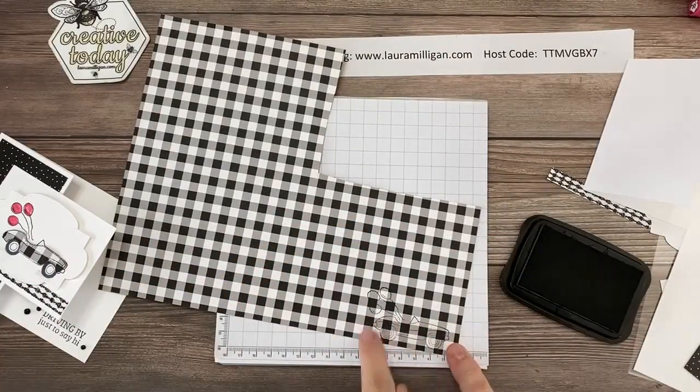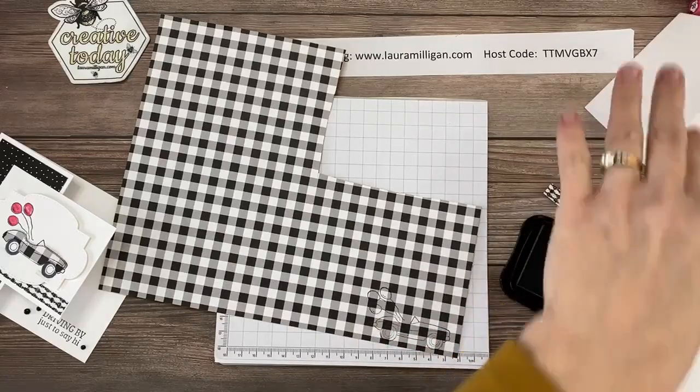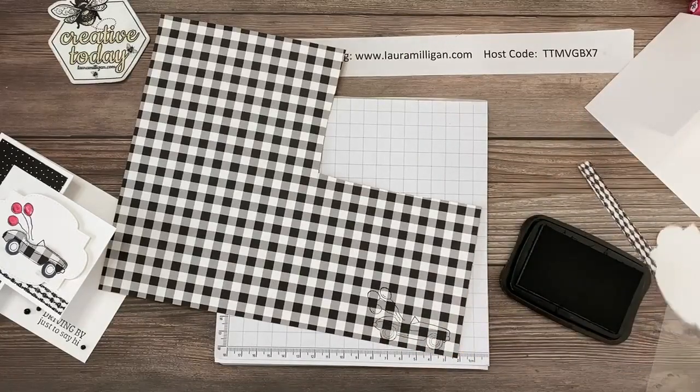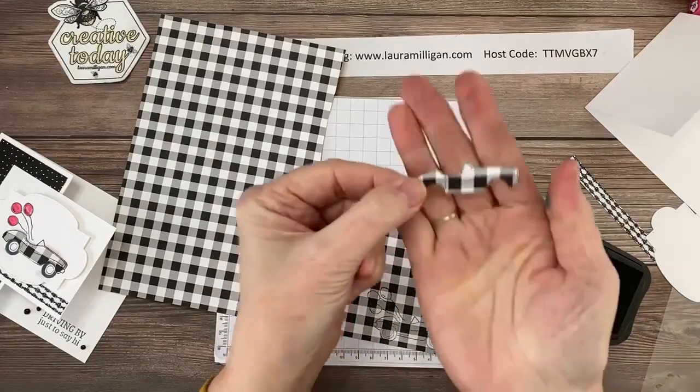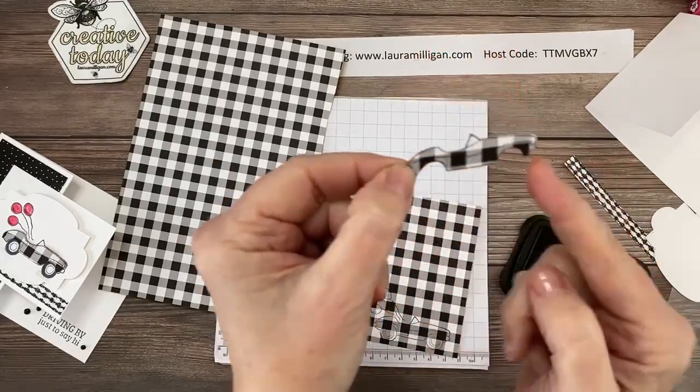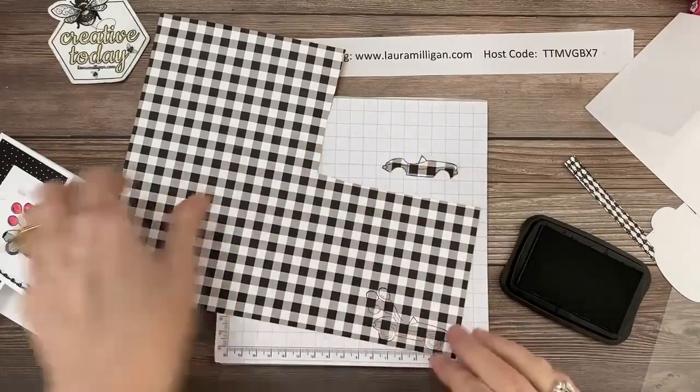And then what I'm going to do is just take my paper snips, and I've already done this ahead of time just to save a little time. And I've cut out just the body of the car, cut around the wheels. So I'm going to use that.